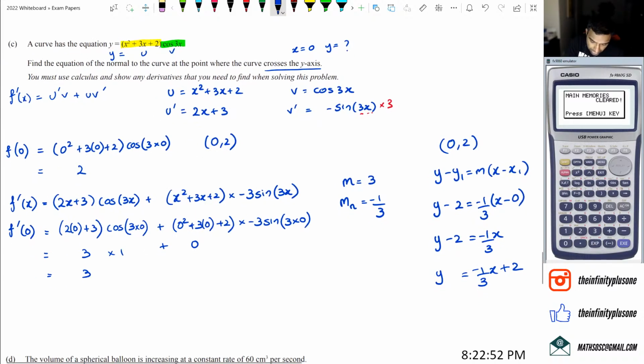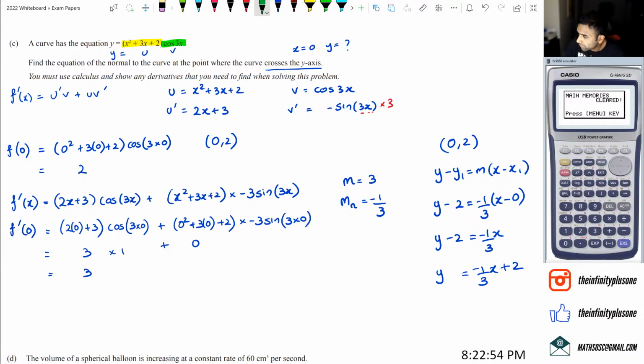So grades wise, your final answer with the correct solution and the correct derivative is going to get you a merit. Unfortunately, I told you that 3 you have to be careful with, because if you forget about that 3, then you don't have the correct derivative, which means you will not even get an achieved for that question. For the achieved part, you must have this entire line correct. Otherwise, you are not getting an achieved for this question, despite the amount of work that you actually do.